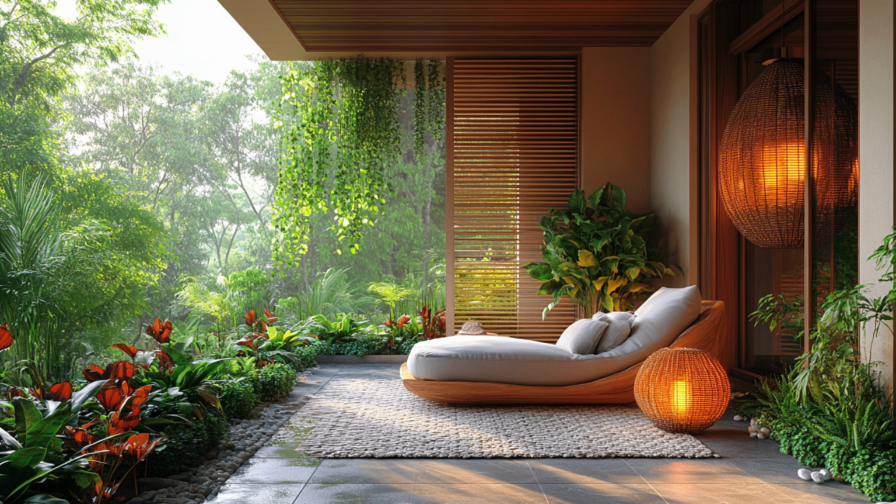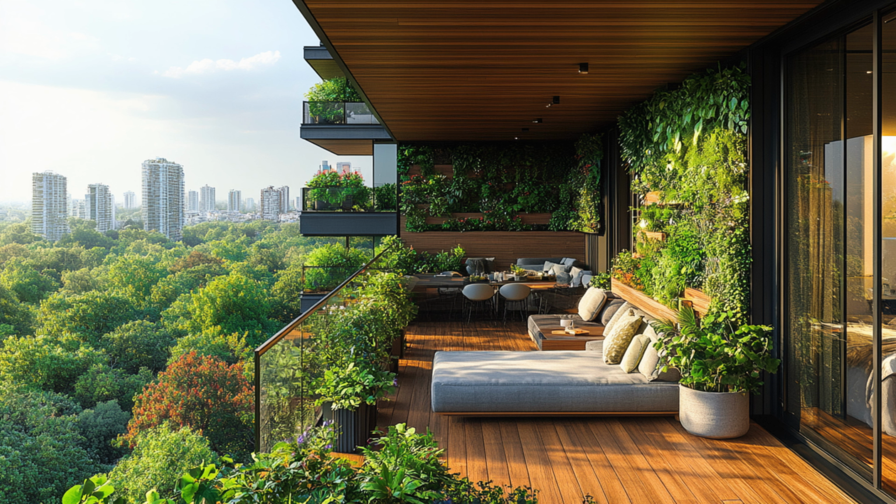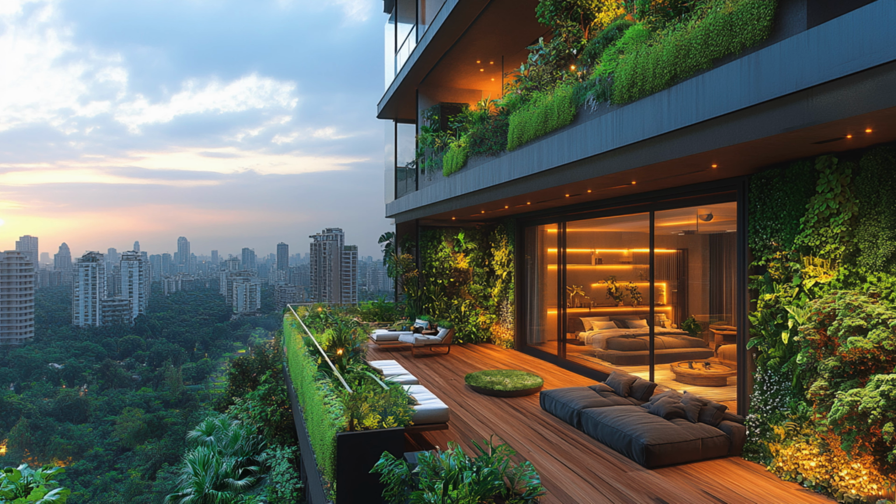A serene, outdoor patio lounge area with a tropical rainforest backdrop. Hyperrealistic style. Soft, diffused sunlight filters through the lush greenery, casting a warm, golden light on the scene. The patio is paved with light gray stone, and a light beige/gray rug with a textured pattern sits beneath a light gray, wooden chaise lounge. The lounge has gentle curves and looks comfortable.